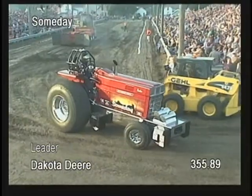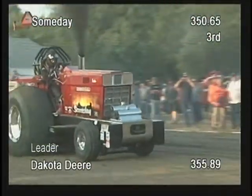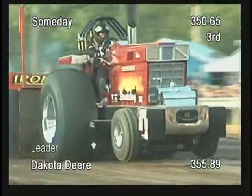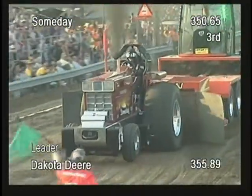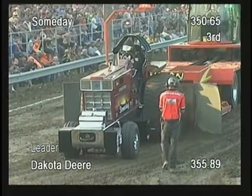All right, he goes 350 and 65. He'll go number 3. Yes, he will go number 3. Then, after it got painted, Dale, it still had someday with the really nice side shield, and I go, Chad, what's the someday about now? Some days we're going to kick you old guys' butts.